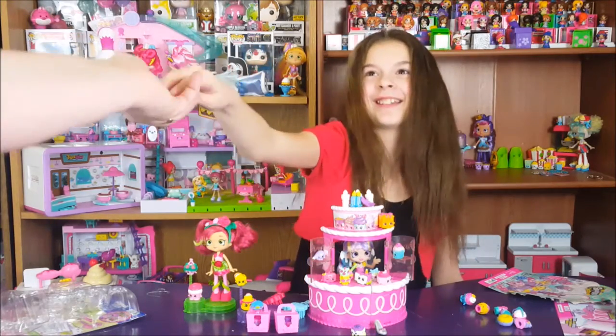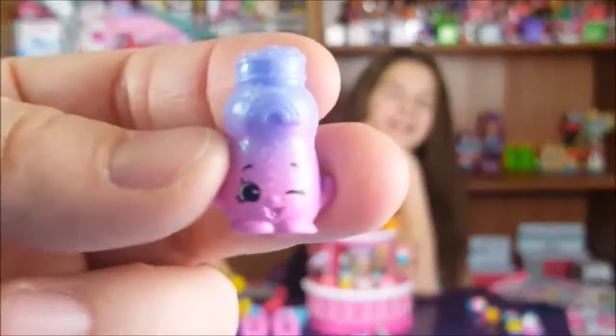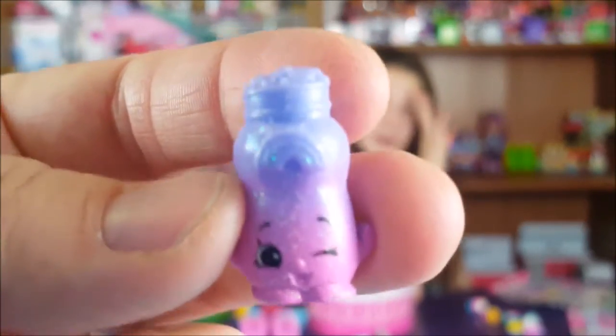You do that every single time with her. I know. Okay, there's Miss Sprinkles and she's glittery. She's a season 6 repaint.